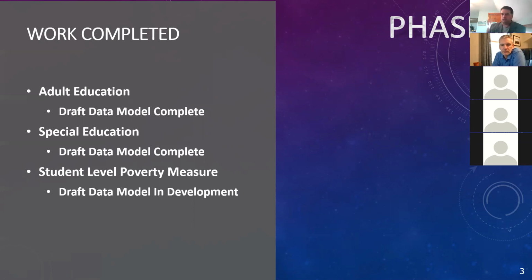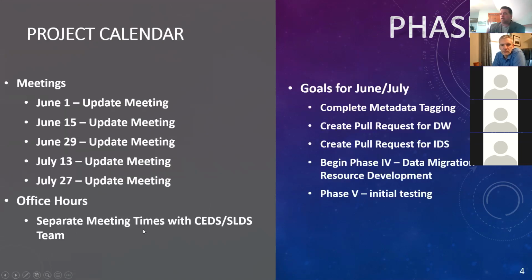Let me skip forward to the next slide here. Just to give you an update of what's going to happen now. So we have the update meetings regularly scheduled. And at any point too, if you want to meet or if you have questions or you'd like to go through the model separately, if you weren't part of the workshop and you're interested in taking a deeper dive, we're happy to have a separate meeting with you to discuss it. That's at office hours. So anytime you want to meet, just feel free to reach out to me and we can meet separately.